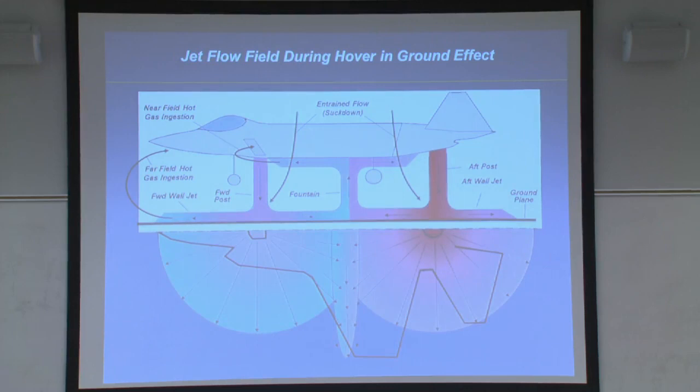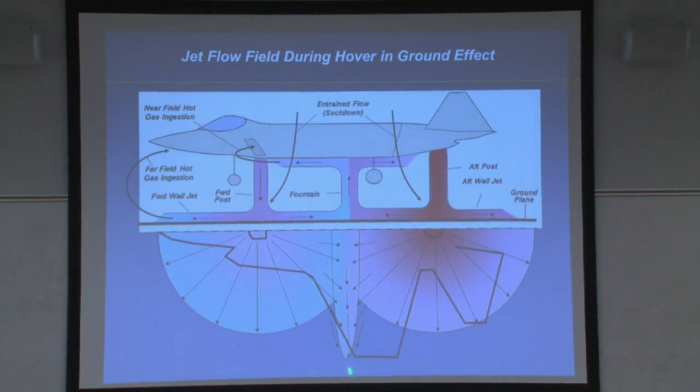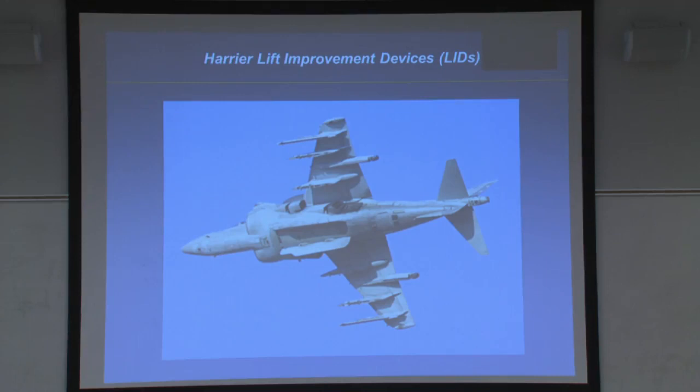So here's a cartoon showing what's happening there. You've got the lift jet coming down, creating the radial wall jet, which meets the radial wall jet from the rear post. They come together, they create this fountain that acts on the fuselage, and if some of it gets into the inlet, you get sucked down, and you can get a boost, which you can augment with lift improvement devices by turning the fountain back down again, as on the Harrier.